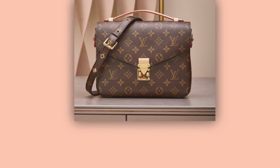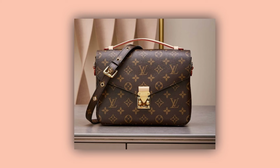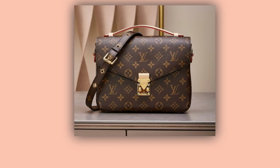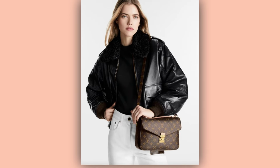What's lovely about the Métis is that it adds a bit of visual detail. The gold S-lock clasp, the front flap, the subtle compartment lines, they all add texture without clutter. And because the size is compact but still fits essentials, it keeps your silhouette clean.